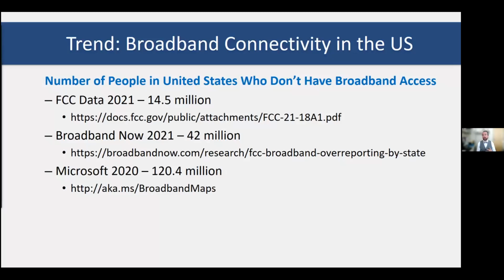So if you look at other less optimistic estimates, the group Broadband Now has a 2021 estimate that says it's actually 42 million individuals. And then there's this other interesting one that came out in 2020. I think there's new data we're hoping to see come out for 2021 sometime soon. And they estimate it's actually closer to 120 million that don't have broadband access.